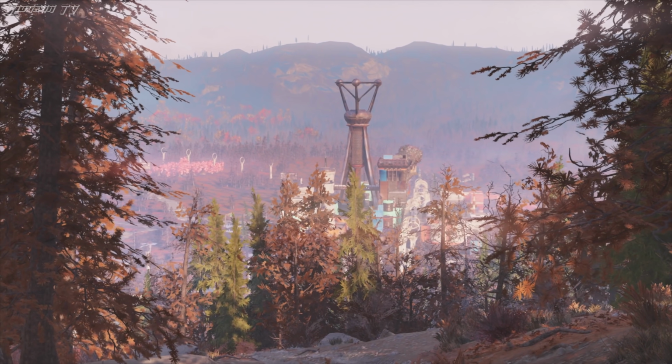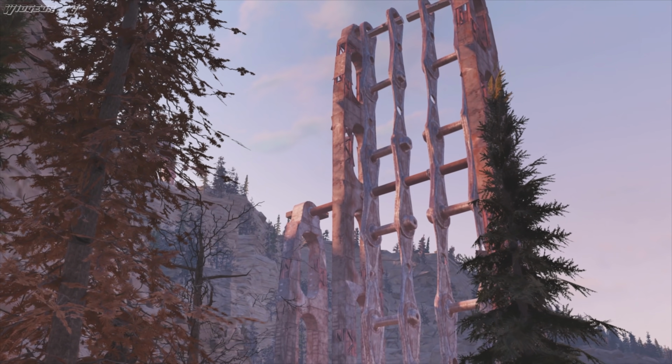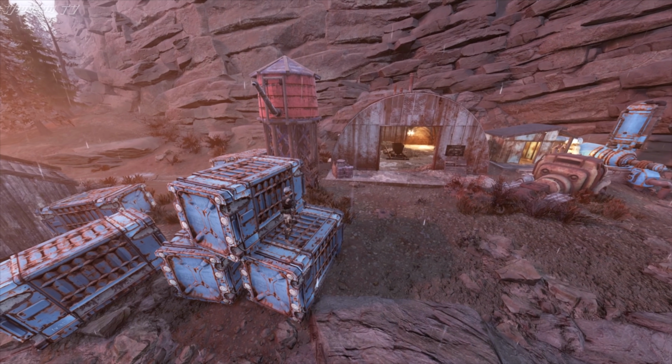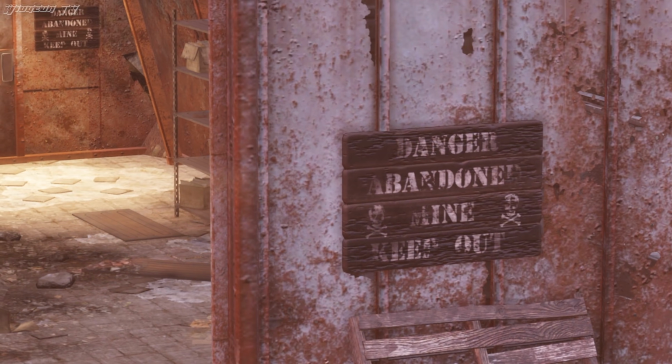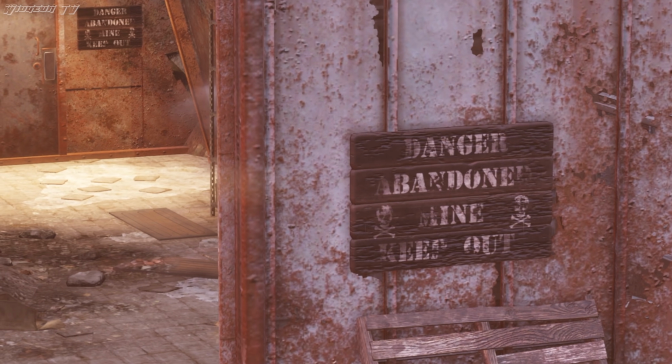Nestled between the city of Watoga and the architectural marvel that is the monorail elevator, we can find the Lucky Hole Mine. We will find out here in a second that this was an old pre-war lead mine, but now 25 years after the bombs fell, this mine now holds more than toxic heavy metals.